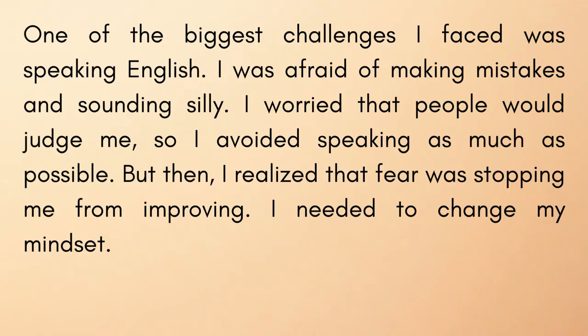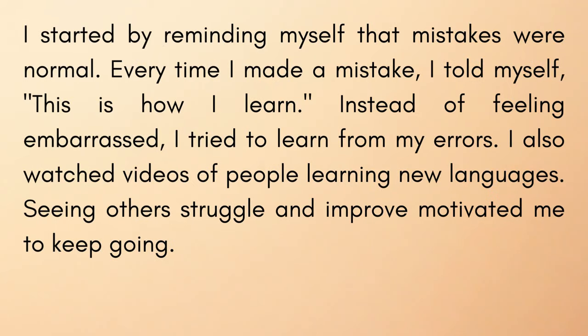But then I realized that fear was stopping me from improving. I needed to change my mindset. I started by reminding myself that mistakes were normal. Every time I made a mistake, I told myself, "This is how I learn." Instead of feeling embarrassed, I tried to learn from my errors. I also watched videos of people learning new languages. Seeing others struggle and improve motivated me to keep going.